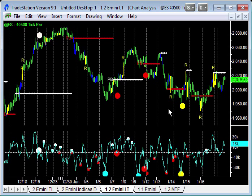The way I look at it, we're caught in a Rambo to Rambo channel here. So you see these Rambo, Rambo, Rambo bars. This means the amateurs are trying to play the breakout at these points, getting on board a potential breakout, and they don't have enough force to drive a move up.